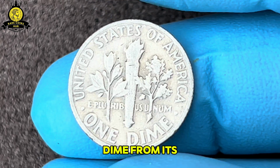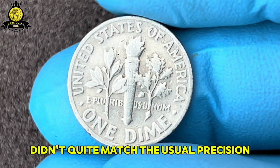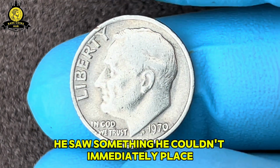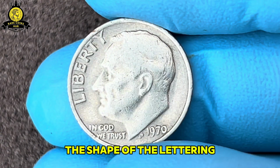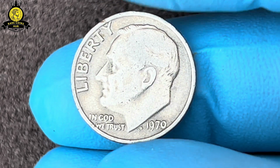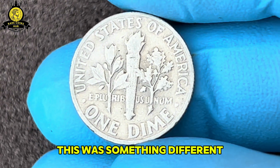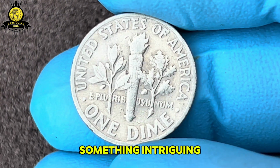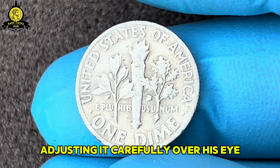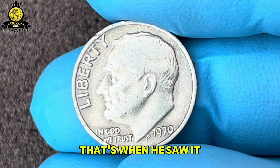As he removed the dime from its cellophane wrapping, he noticed the reverse design didn't quite match the usual precision. Turning it over in his gloved hand, he saw something he couldn't immediately place. The shape of the lettering, the positioning of certain elements, it seemed off. Yet it wasn't a typical wear issue or damage. This was something different, something intriguing. He fetched his magnifying loupe, adjusting it carefully over his eye, and examined the coin again. That's when he saw it.